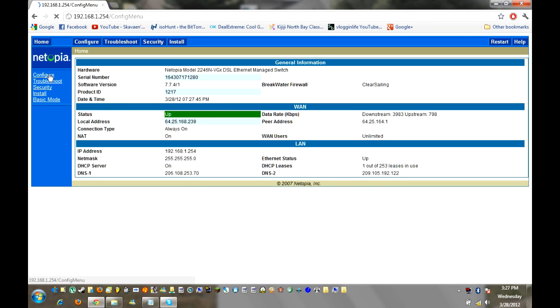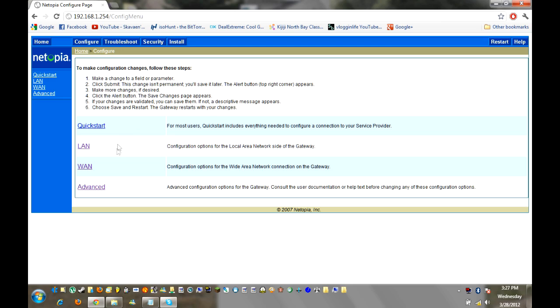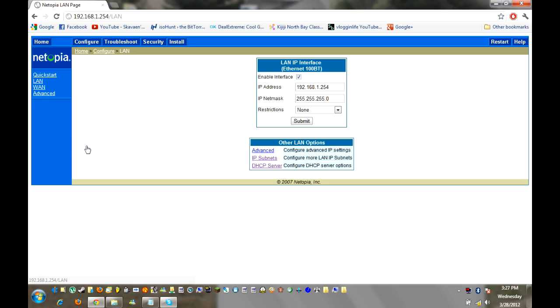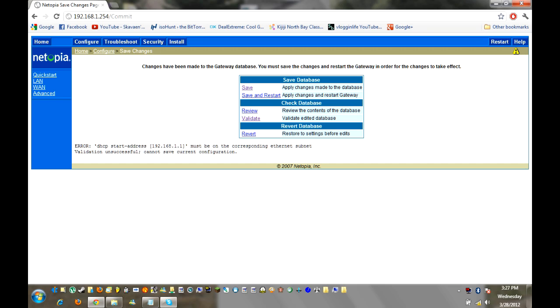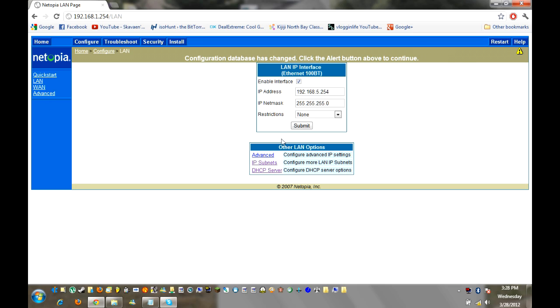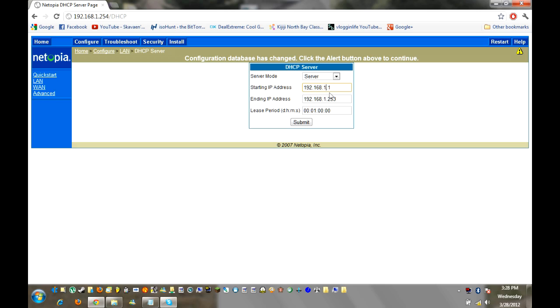So under configure over here, you got the quick start, the LAN, the WAN, and the advanced. LAN allows you to basically set all the information like the modem's IP and all that. And we're going to change this to a 5. Submit. And then you click up here, click on save, don't save and restart. Go back to LAN, DHCP server. The reason why I'm changing these to 5 is because I don't want them to mesh with my current router. So we'll set it to 5.